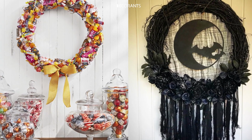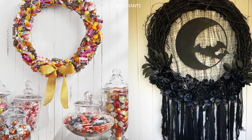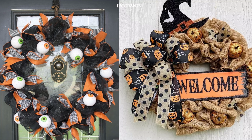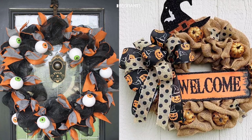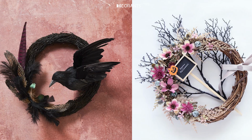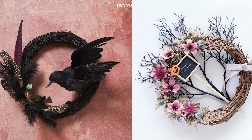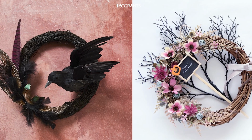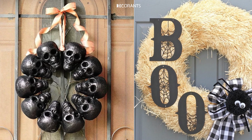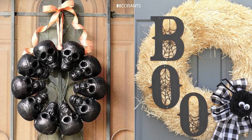Color plays a massive role. Orange and black are timeless, but rich purples, deep reds, eerie greens, and shimmering silver or gold elevate the design. For something unexpected, consider monochrome black on black with different textures, or even a pastel Halloween palette for a softer, spooky cute look. Your material choices give voice to your imagination. Every element you include, every texture, every glint of light, is another brushstroke on your Halloween canvas.